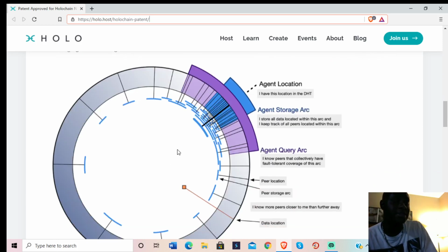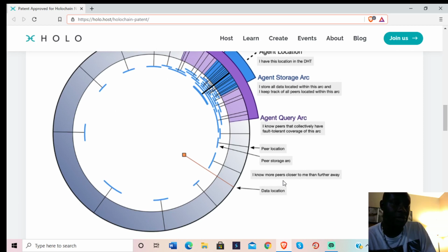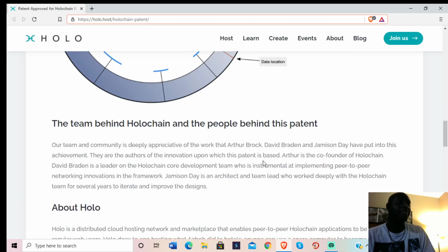So it has a diagram right here: agent location. I have this location in the DHT. I store the data located within this arc and keep track of all the peers located within this arc. Okay, great. Agent, I know peers, and collectively have fault-tolerant coverage of this arc: peer location, peer storage. Okay, yeah. All right.